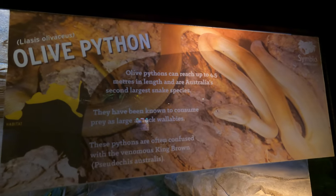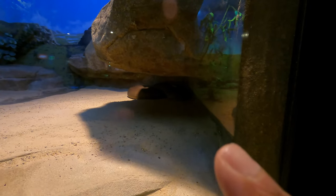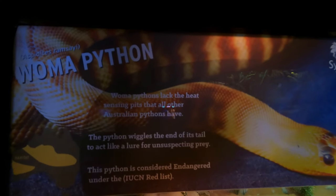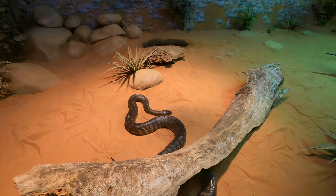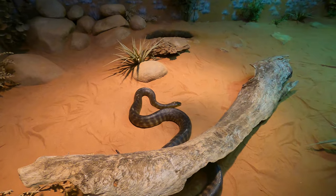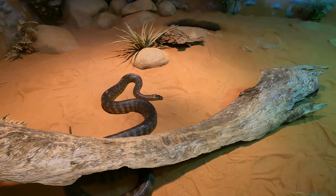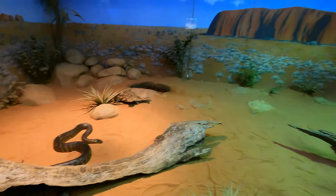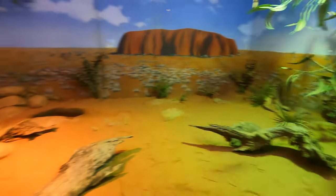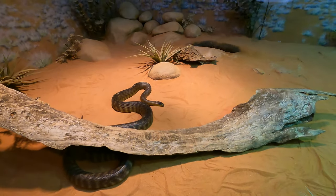Then we have the olive python. This is its habitat, and you can see it hiding over there. Then we have the boa python. You see how everything is created like a natural habitat for them? This python is huge.